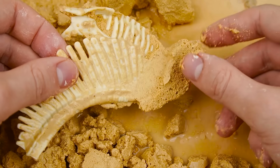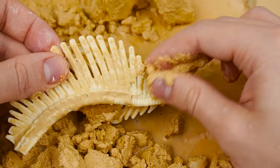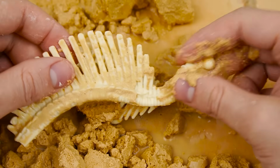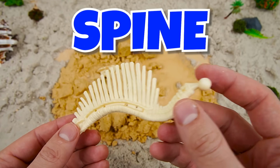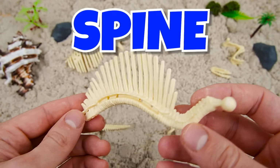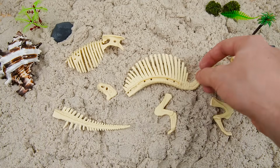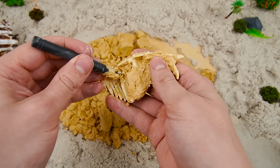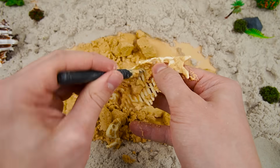Okay, now we gotta remove this chunk of dirt right here. Wow, just look at this. It's a spine. Let's take a closer look at this very complicated bone. And just like that, the spine here joins the other bones. There's this piece left. Let's clean it. The dirt is falling off quite easily.